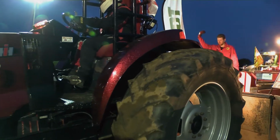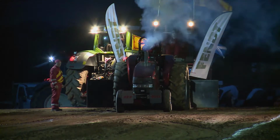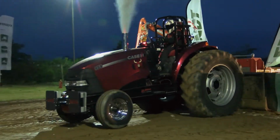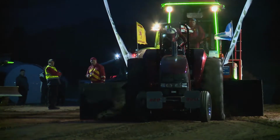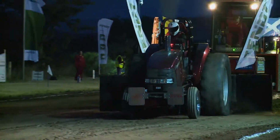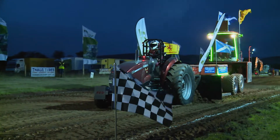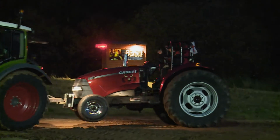David Todd with Red Bull now. All coupled up, he's taken the slack. And he's away very nicely there, just skimming those front wheels across the dirt. There's the flag for him to beat. Can he do it? Oh no, he's just short at 83.57 metres, so no first place for David tonight.